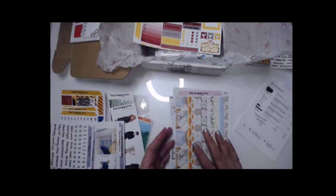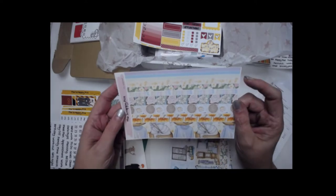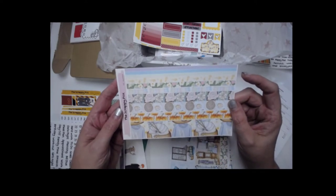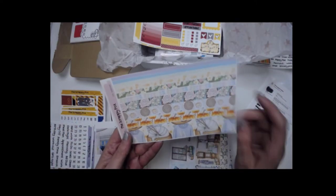All right, let's see the burrows. Interesting. So this goes with something called the burrows, but it's washi, so that's cute. Use that in any spring looking. Well, that would be fall. The pumpkins.